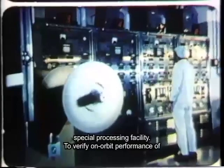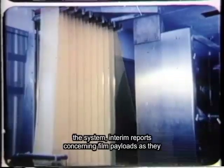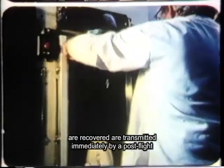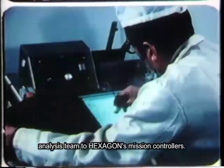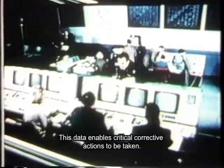To verify on-orbit performance of the system, interim reports concerning film payloads as they are recovered are transmitted immediately by a post-flight analysis team to Hexagon's mission controllers. This data enables critical corrective actions to be taken.